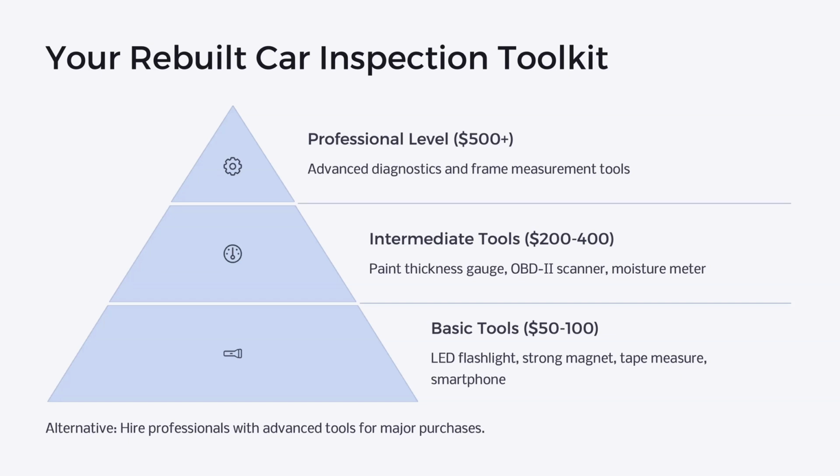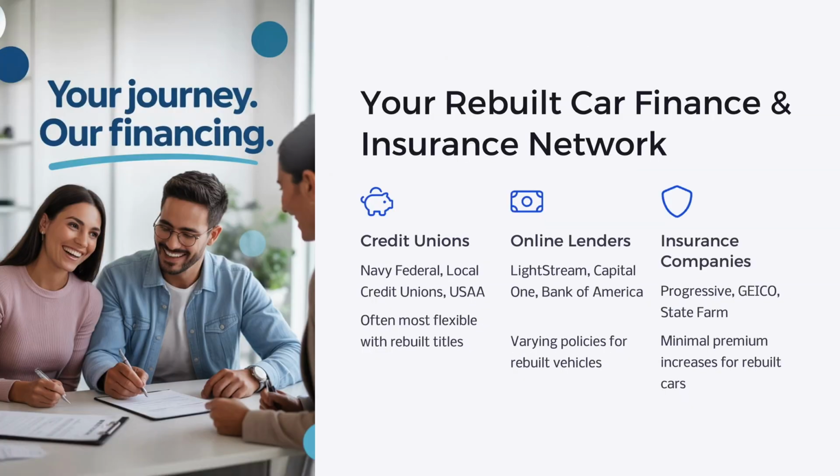Financing and insurance resources. Finding the right financing and insurance for rebuilt cars requires knowing which providers are most accommodating. Financing options. Credit unions are generally more flexible with rebuilt car financing than traditional banks. The National Credit Union Administration website can help you find credit unions in your area. Online lenders like Lightstream, Capital One Auto Finance, and others sometimes offer competitive rates for rebuilt vehicles. Some specialty lenders focus specifically on non-standard vehicles, including rebuilt cars, though rates may be higher.